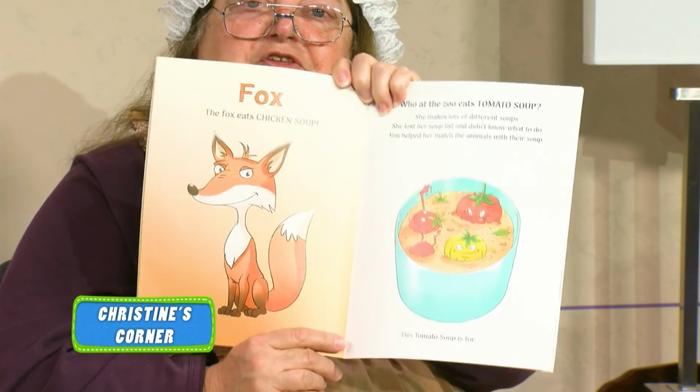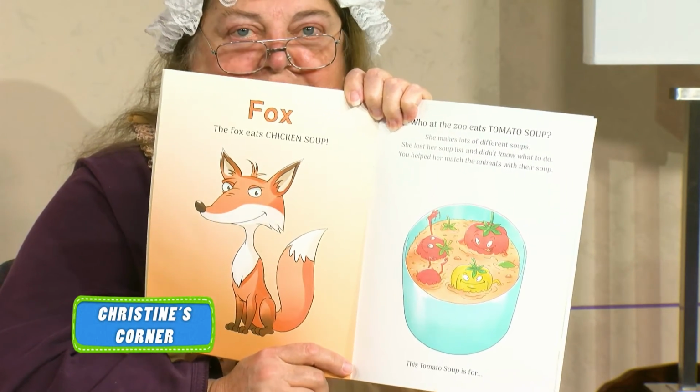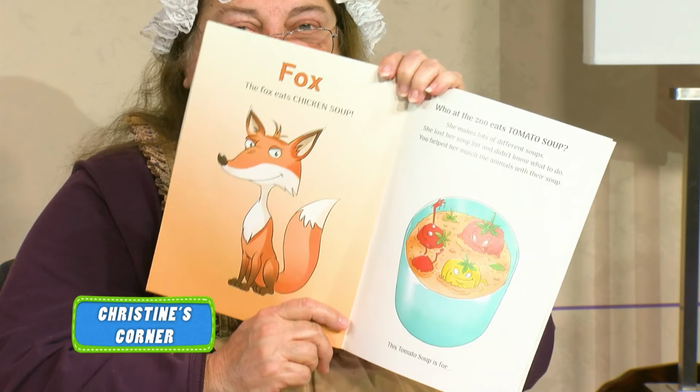Her home is an underground den. She catches food for her little cubs. Her warm fur is orange or red. This chicken soup is for the fox. The fox eats chicken soup. Now, I didn't know that. Did you?